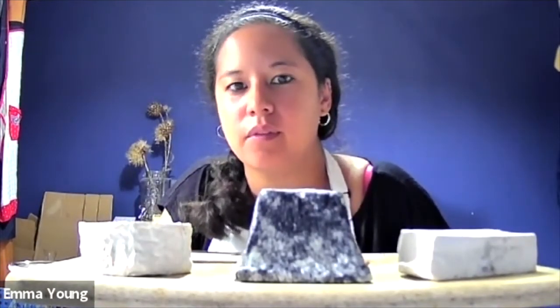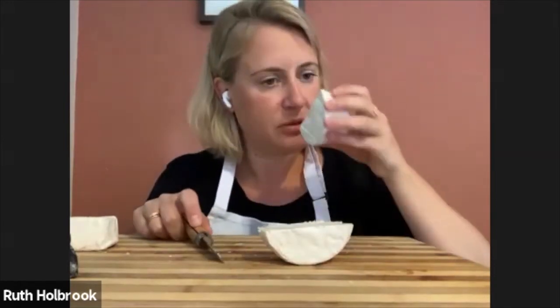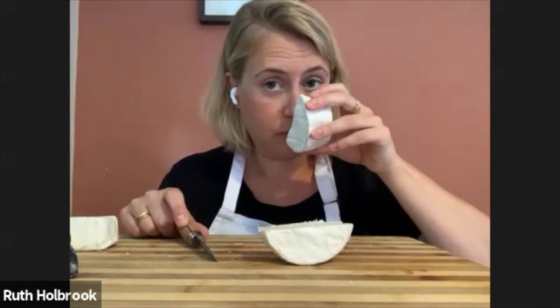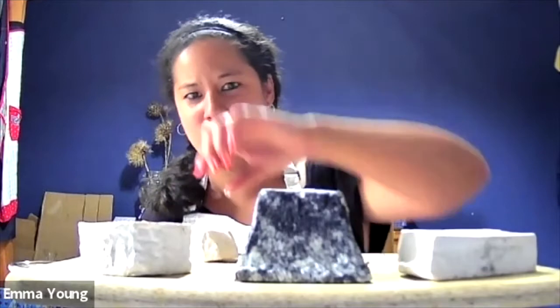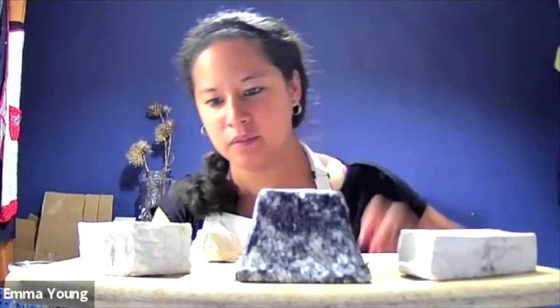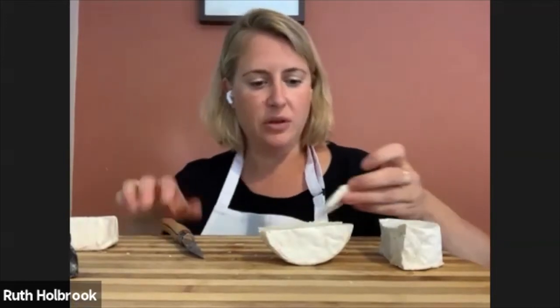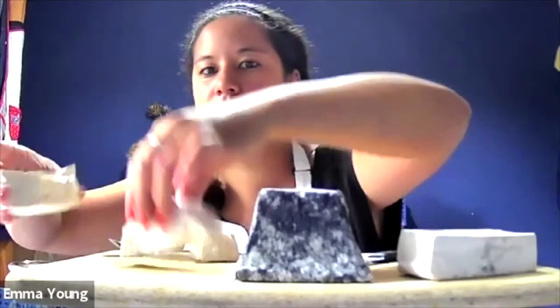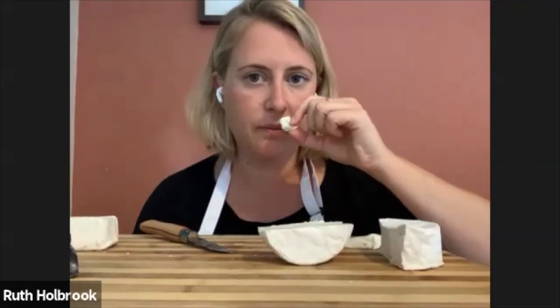Cool. What do you think? Paste smells quite delicate, and surprise, a little bit goaty. I get a bit of that sweet caramel aroma. And a little bit of vegetable, but it's not a strong smell. Certainly not a strong smell. Texture-wise, not to eat quite so much. I'm going to go for the rind bit first.